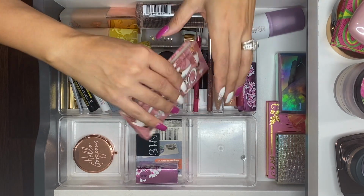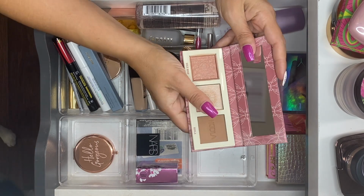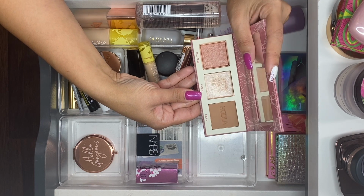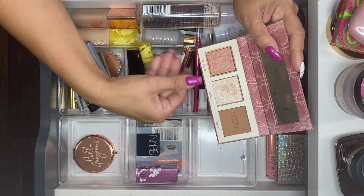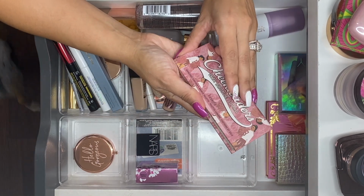And then lastly, for face, I had the Cheek Leaders Mini Bronze Squad palette. I did use the bronzer in here and the cookie highlighter. I tried the Gold Rush. It didn't really show up very well, but I did enjoy these two. So I am gonna go ahead and pull this one out.